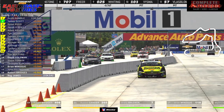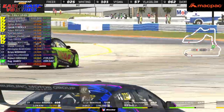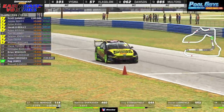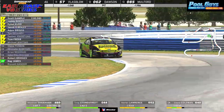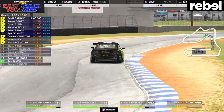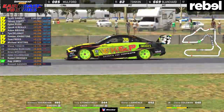But definitely a few guys. Reg James looks like he's on a bit of a flyer. He's got himself on the board in 20th. Of course, Reg, race control last season. Great to see him back out on track, looking to campaign in vets as well, after doing a couple of seasons off with a broken foot and recovering.